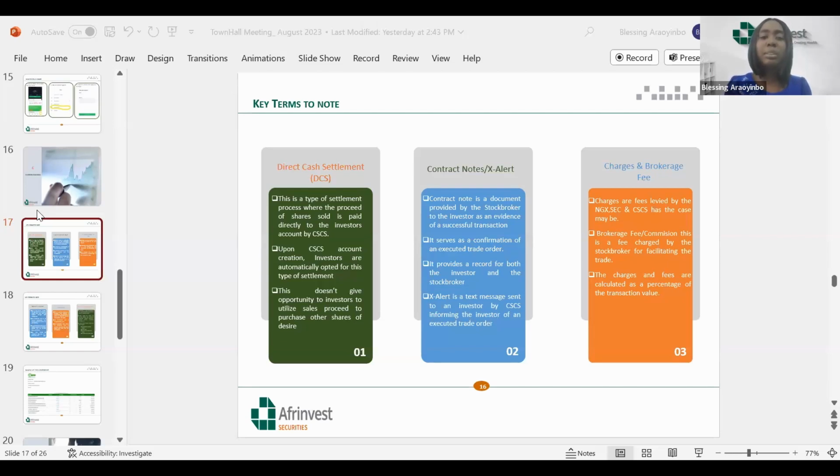The contract note is basically the document you receive after you've made any transaction, be it a buy or a sell, whatsoever transaction you do with us. It's just for us to tell you, yes, your transaction was successful and well executed, for transparency purposes. In the contract note you also see your charges, brokerage fee, everything very transparent, no hidden charges.